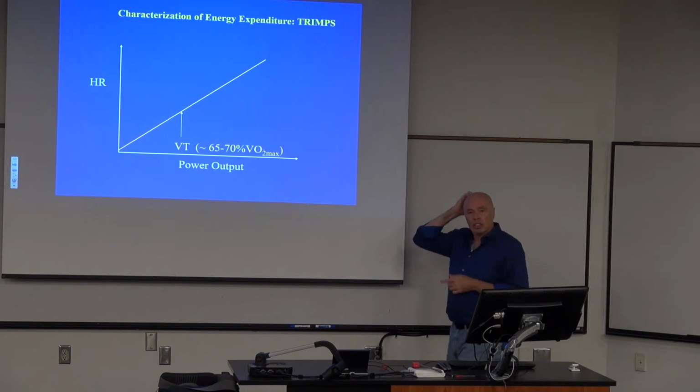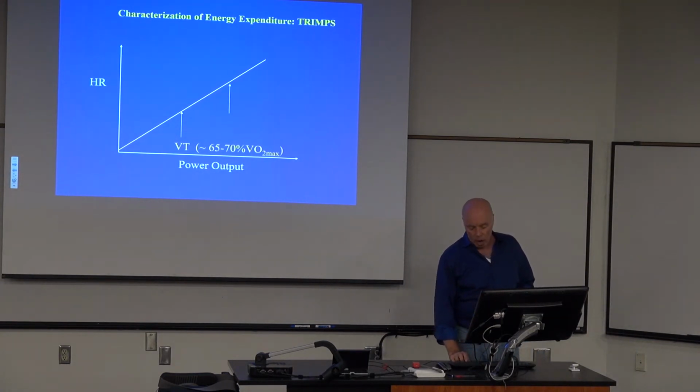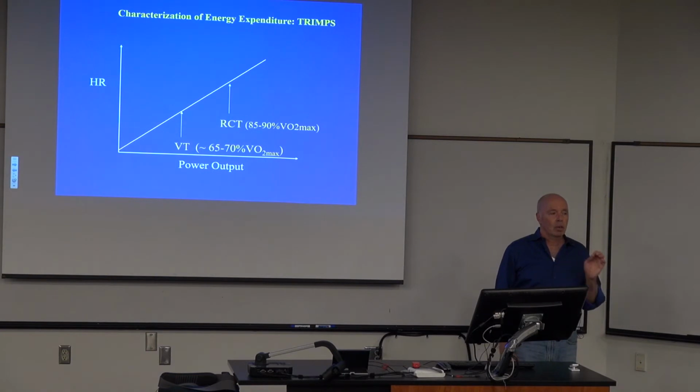That occurs in professional cyclists someplace around 60 to 70% of VO2 max. If you go up a little bit higher, you have a second break point, and this is called respiratory compensation, although you will see it in the literature as ventilatory threshold number 2.